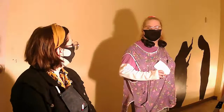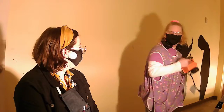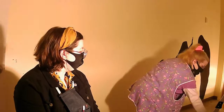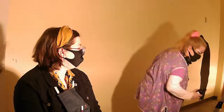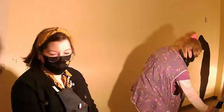Here are the supplies you'll need to do this at home. You'll need a spotlight or any bright light. And then to trace it, you'll need a pencil. And then to paint it in, we're using black, but you can use any color. Awesome. Thank you, Megan. That is perfect.